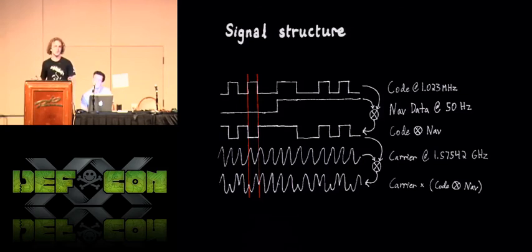But this code is fixed. It's the same code just repeating over and over again for a given satellite. Each satellite has a different code, but for a given satellite, that code is fixed. And whilst it's going to allow us to derive some timing information, we can't use that to transmit any data because we can't change anything.